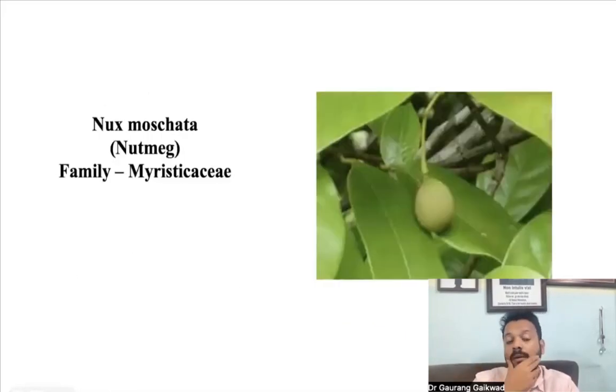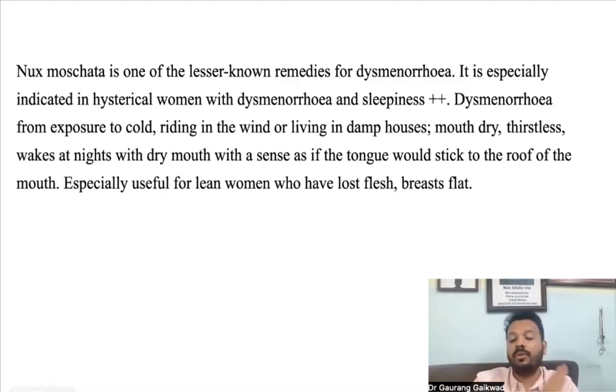Nux moschata, a very important remedy. Also a very beautiful remedy. Myristicaceae. Nux moschata, very important remedy for dysmenorrhea. Typically in hysterical women, very chilly. And typically women who are gradually losing flesh on their chest, all over their body. They are becoming very lean. The flesh is going away, and then they gradually start to develop forgetfulness. They start to become very chilly, and they faint very easily. This is Nux moschata dysmenorrhea.